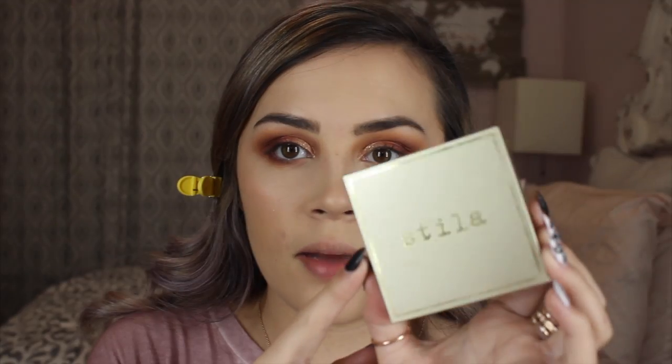For inner corner highlight, I'm just going to pick up what's in front of me. I just have the Stila putty highlighter in the shade Kitten, and I'm just going to pop that on the inner corner and on the brow bone.